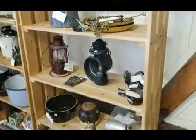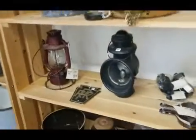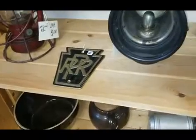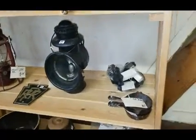Got some nice railroad lanterns. I know one is by New York Central Railroad. Got a nice Pennsylvania House Railroad brass plaque, and another piece there that's a nice signal lamp.